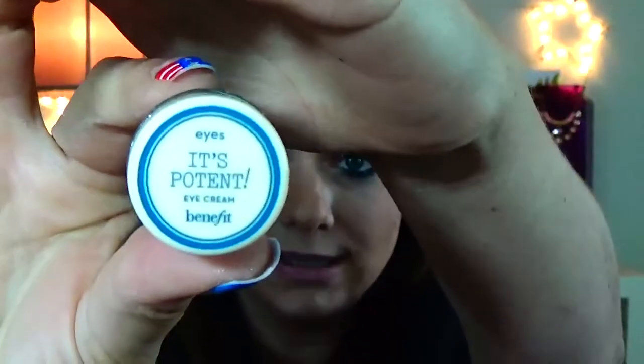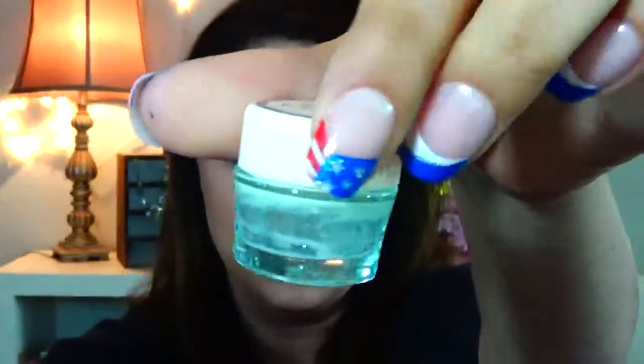I have the Potent Eye Cream by Benefit, and that's what it looks like there. It was just like this little sample thing here. I really did like this. It was a brightening eye cream, and I went through the whole thing and I don't know that it was super brightening or anything like that, but I really did like the eye cream. But again, it's Benefit and not cruelty free.